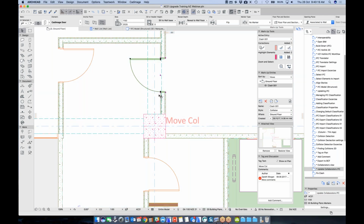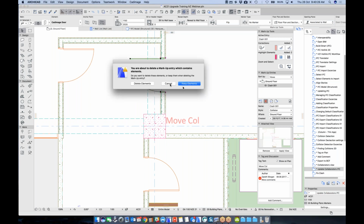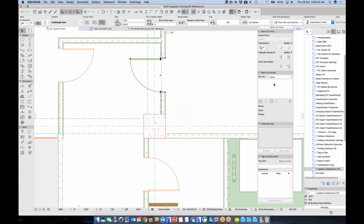Once you've made that change, back over in your markup tool, click on Clash 001, and we're going to delete this entry. We're just going to hit delete elements. We're going to use the markup tool when we use the collision tool as a checklist. So once you've made those fixes, you just remove that out of the markup tool and then you do the next clash, just to keep it simple for you.